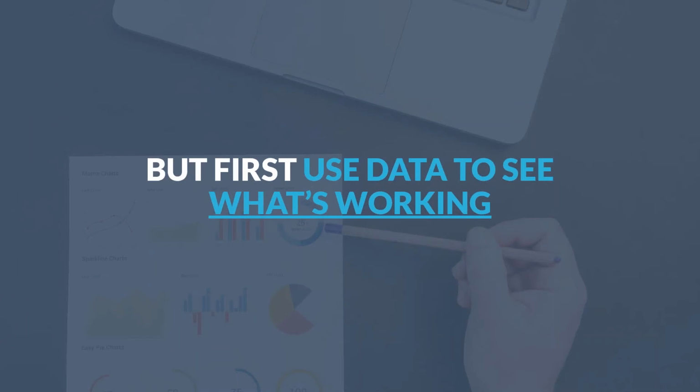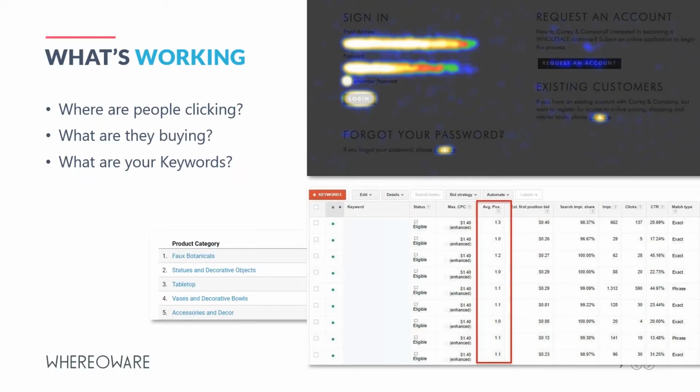So before you talk about how you can improve your website, you want to understand the ways you should do that given your particular business, your particular users. So we recommend using some sort of data analytics tool.